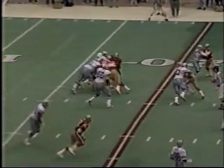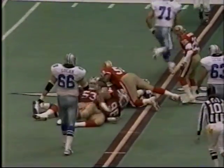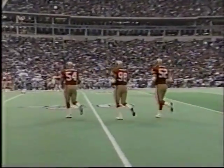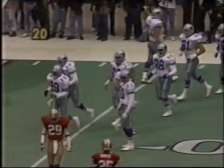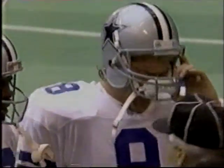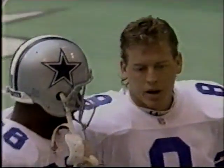Draw play to Emmitt Smith. Not much there. Stubblefield again involved on the tackle. I don't know what they told Stubblefield at halftime, but he came out and made 3 plays in a row here. He got through there on the pass rush just before that. They tried to run a draw right at him, thinking he would run by it. He didn't run by anything.